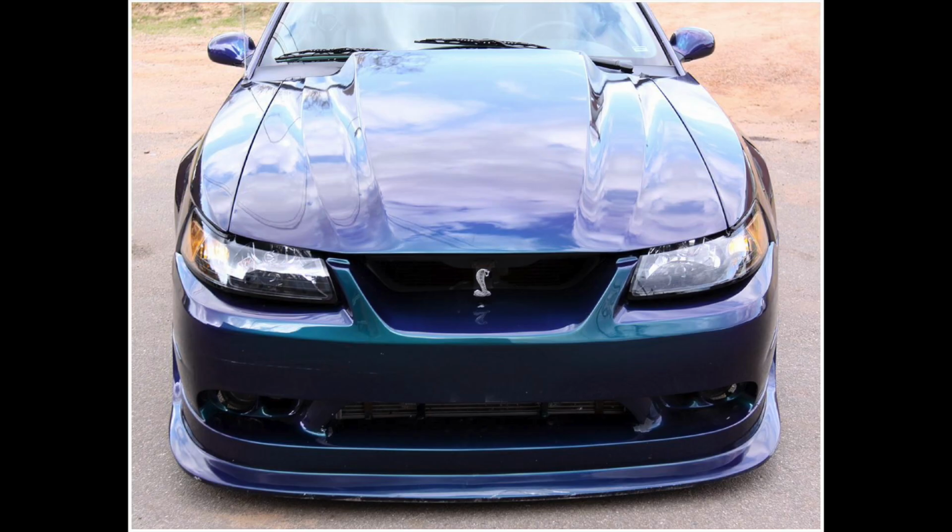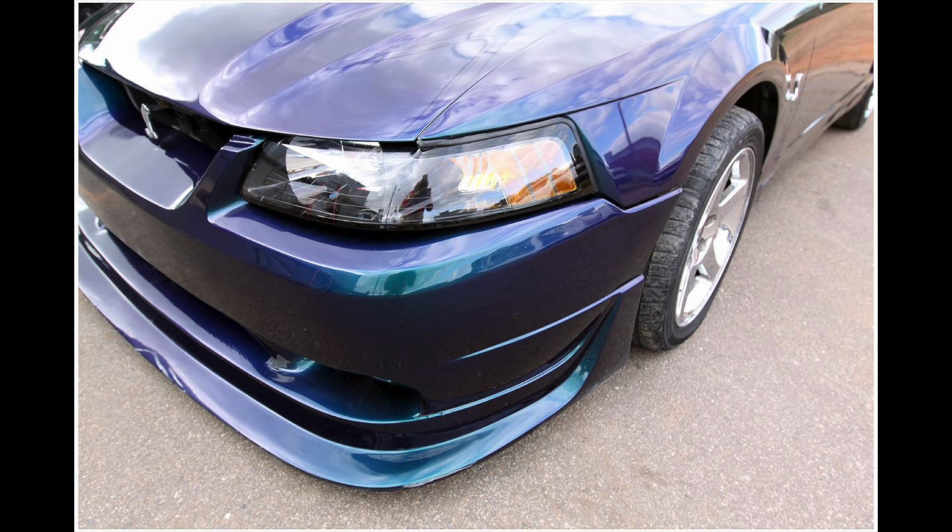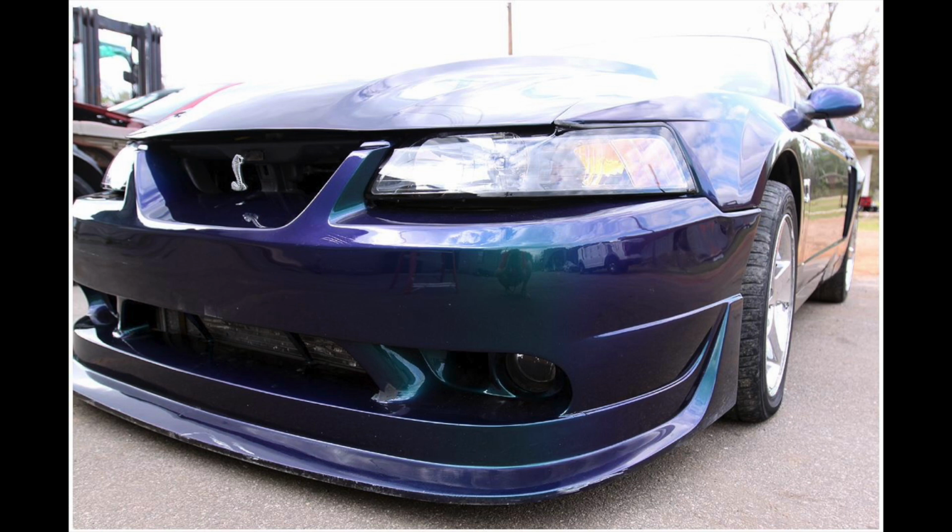Here's that cowl induction hood, so that's aftermarket, and the front bumper had a Cobra R style front bumper. It kind of looks like it's all one piece, so I believe that's an aftermarket, not an original Cobra R front bumper. I could be wrong, but that's what it looks like. And there is some damage to the front splitter area there, and it's kind of drooping and hanging. So I would just take that off anyway and just put a Terminator front bumper back on there.